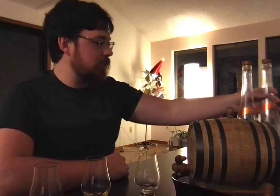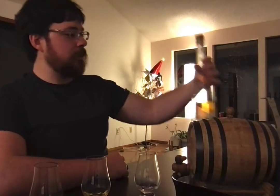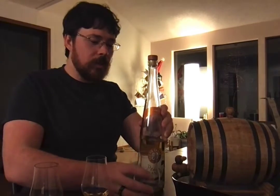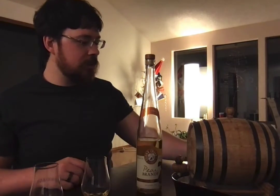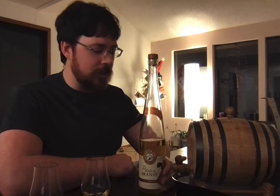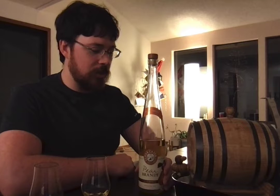So let's move on to the reason that I'm sitting here with the pear brandies tonight: this rye finished Clear Creek Pear Brandy I've had in the barrel now for 155 days, 5 months and 5 days if you assume a 30-day month.